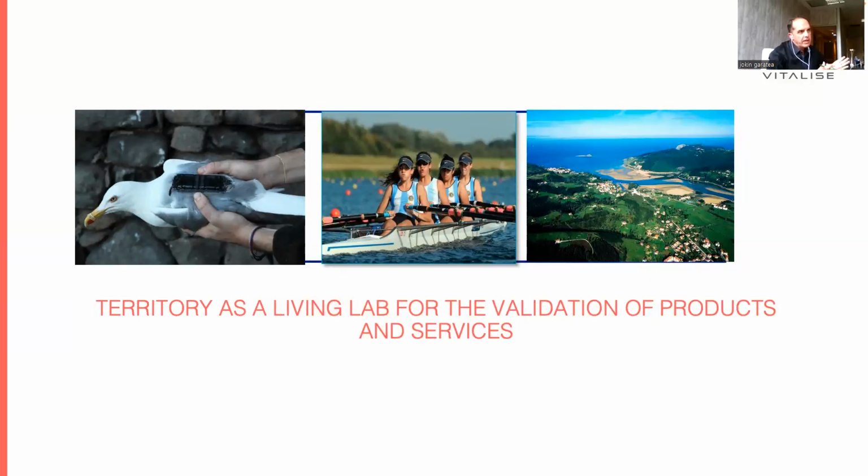We are working in different living labs in a territory. It is a territory that we will explain later on, but it is a limited territory. It is a reserve of the biosphere or a natural park with a lot of limitations. In a natural park, at least in Spain, you cannot create new industries, not even polluting industries. So we needed to create something different. And we do believe that through the living labs, we can enhance and improve the situation of this territory, this area. Next one.